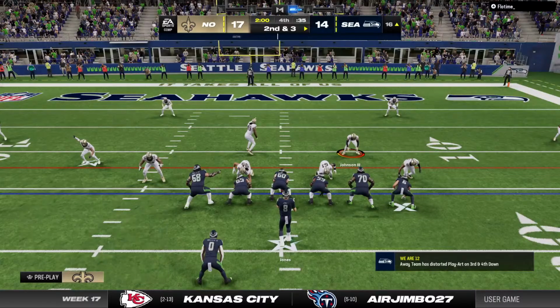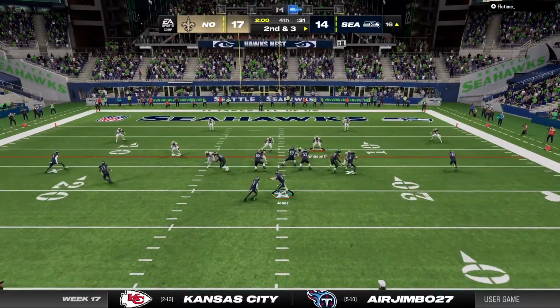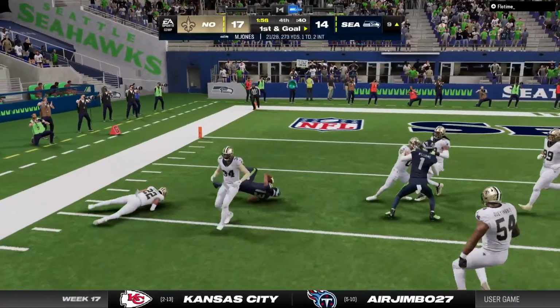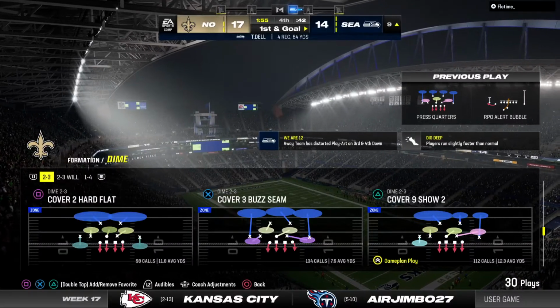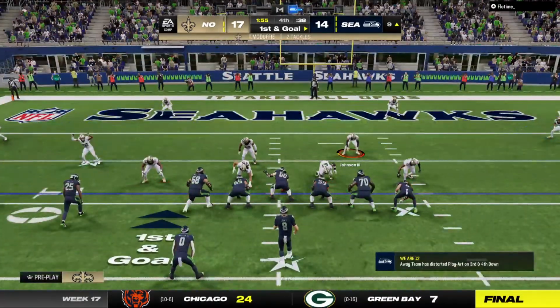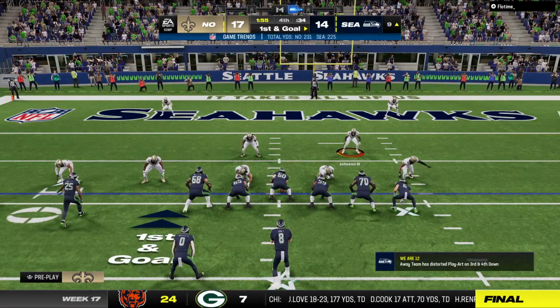Here's 2nd down and 3. 2nd and 3 at the 16-yard line. That's complete to Dell, and the Seahawks are going to be set up with a 1st and goal here as the tackle is made at the 9. So fresh out of the 2-minute warning, and here's another timeout taken with 1:55 remaining. 1st and goal at the 9-yard line.